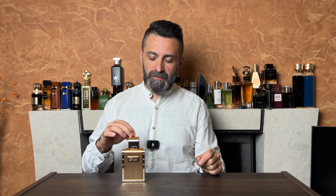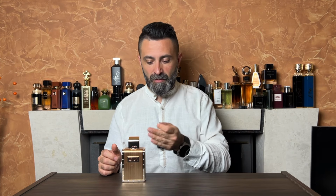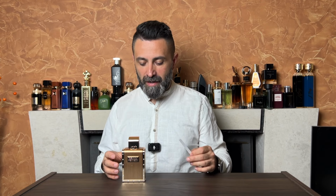Performance wise, the original is an absolute beast. Lattafa the Kingdom unfortunately cannot touch the original when it comes to performance, but it's also way above average. In my experience over the past few weeks while I've been testing Lattafa the Kingdom, I've been getting about 7.5, maybe up to 8 hours of performance, somewhere in that range. So it's an above average performer, quite a strong fragrance, but nowhere near as strong as the original scent. Also, you should expect okayish projection in the first hour and a half, maybe even up to 2 hours if you overspray a little bit.